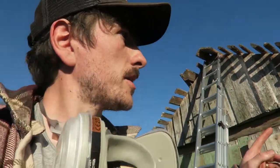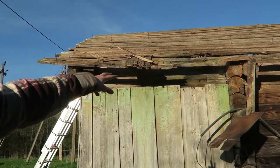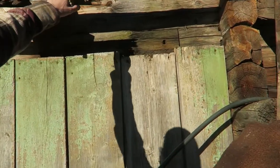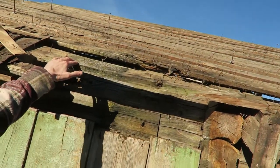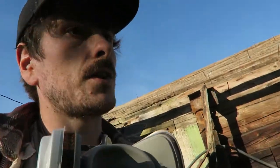There's a bit here at the front which was actually missing a roof panel, so the rain was just getting straight onto these, but it's only the front three that are rotten here, so I need to get rid of those.